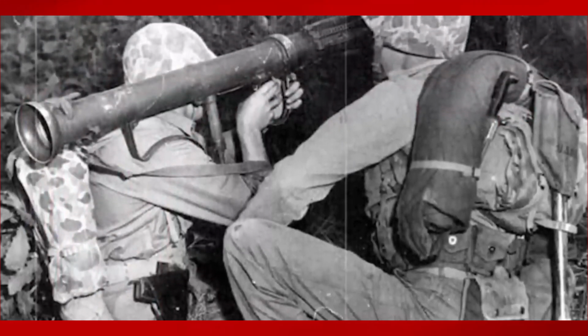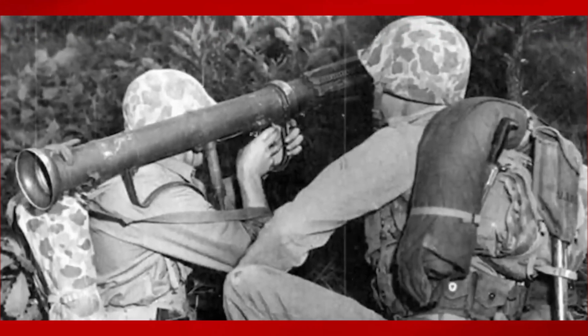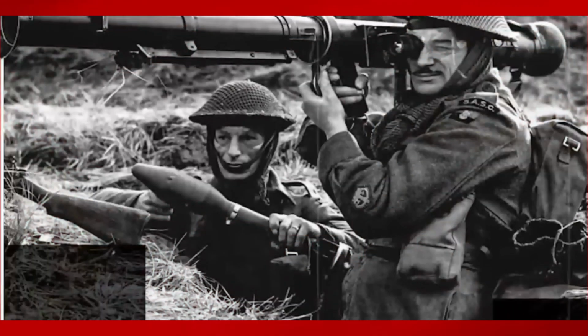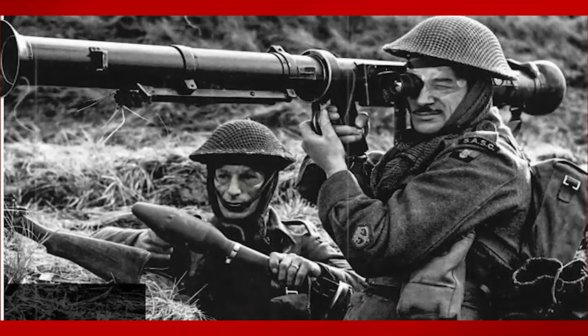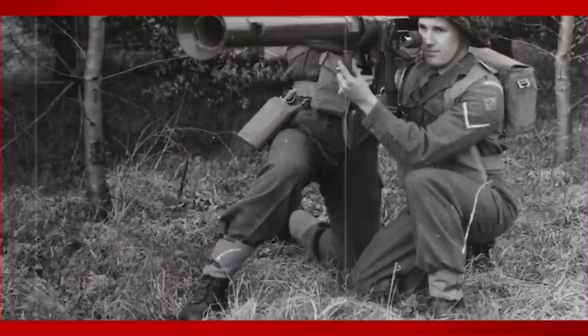As the fighting moved into Italy, the bazooka evolved from a specialized anti-tank tool into a universal weapon. Soldiers quickly discovered that the shaped charge warhead was just as effective against bunkers, machine gun nests, and fortified stone walls as it was against tanks. The bazooka wasn't just a tank killer, it was a key to breaking static defenses.